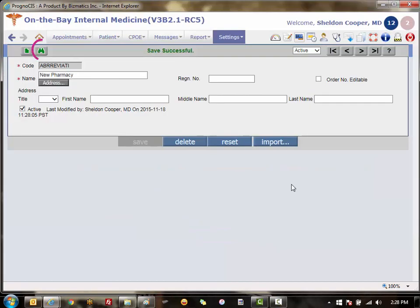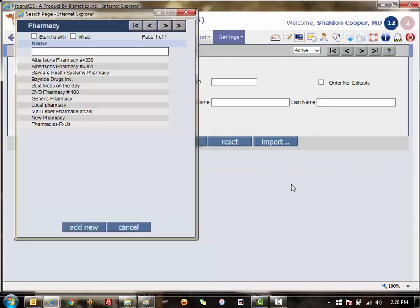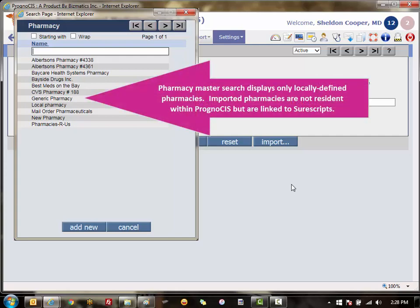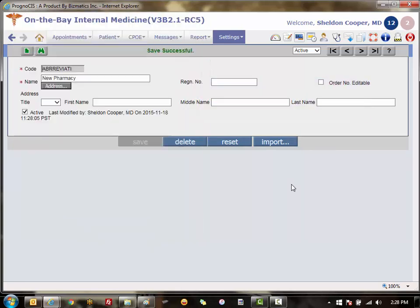Now, if I choose my binocular, I don't see those because the pharmacy search is a local search. This is where you can create your ad hoc pharmacies. The ones that I just imported are going to be available to you when we go to the prescription screen, but they are linked to the SureScript directory. The binocular search is looking at your prognosis-defined ad hoc pharmacies only.